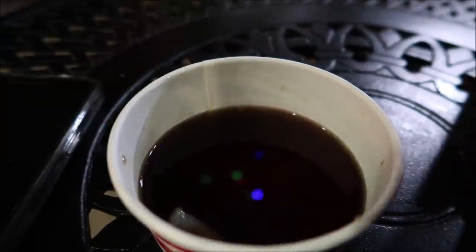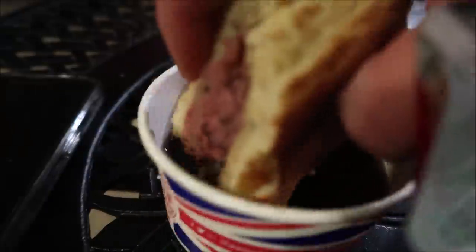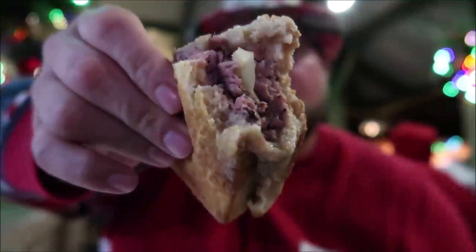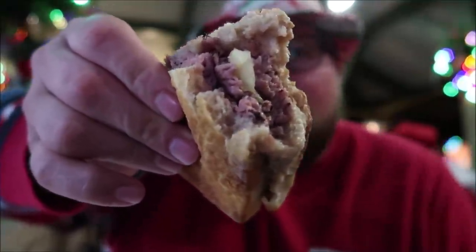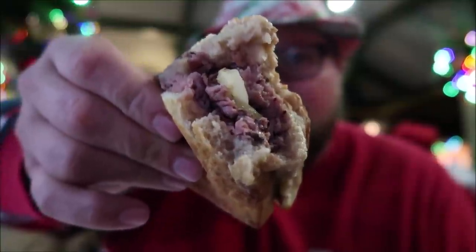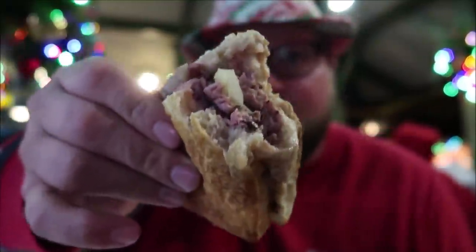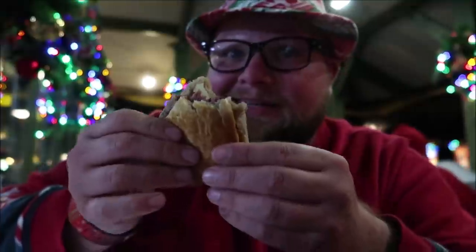You can see the Christmas lights in my au jus. I don't want to disturb them, but every bite gets a dip. Let me know in the comments what your go-to sandwich is here at Earl's Sandwich. I can't wait to try some different ones, but this French dip though, it did good.